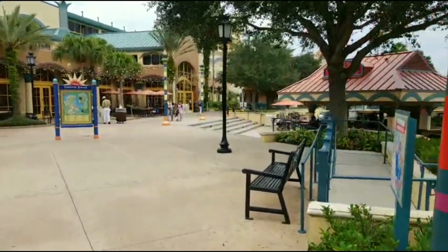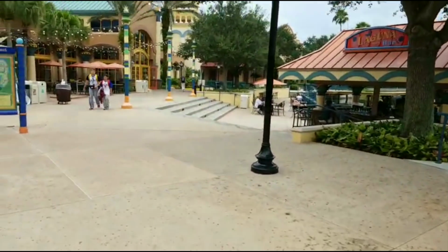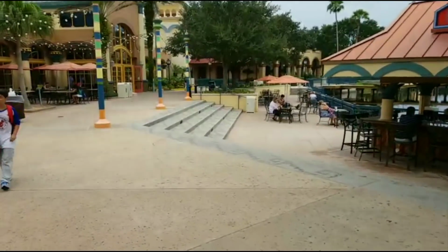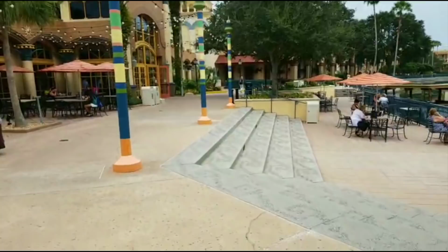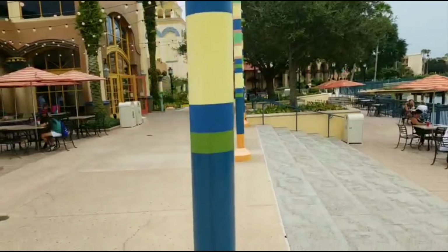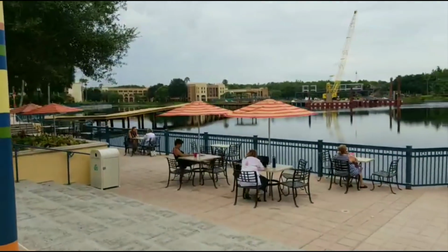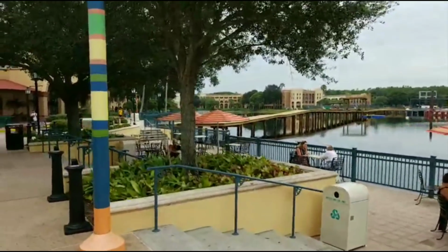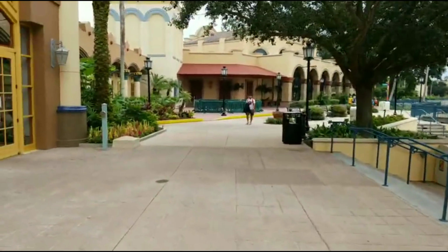So let's head inside real quick. We'll show you the new Ric's restaurant and show you the updated seating area for Pepper Market. Then maybe we'll head out to the parking lot area and show you that. I appreciate you guys sticking around. I really hope you enjoy this whole thing, getting your questions answered. If you have any more questions, if I haven't answered them already, please let me know. I'll try to get those answered as best as possible.